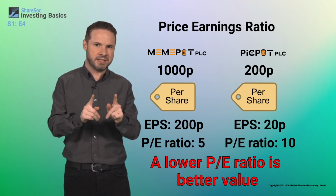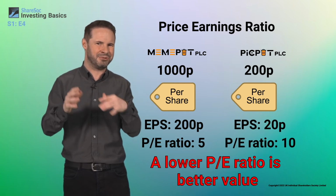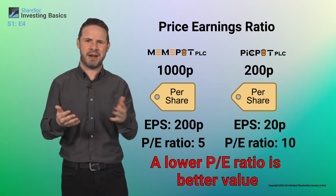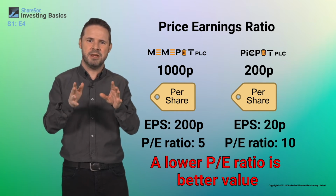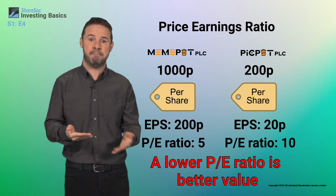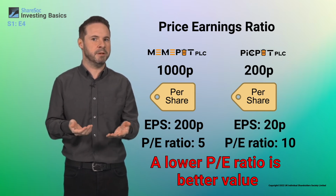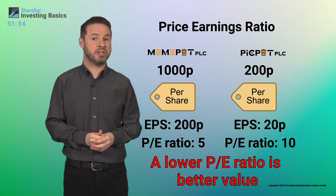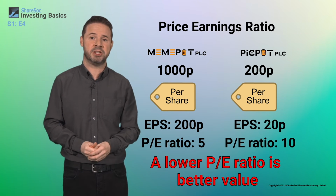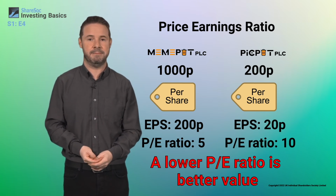Now, it's important to note that PE ratios aren't great when you're comparing two firms in different industry sectors, because these ratios vary wildly depending on the kind of industry. But for the tech industry, which includes Memepot and Pickpot, 5 and 10 are both pretty low numbers. Companies that are growing fast, as tech companies often are, usually have much higher price-earnings ratios. For example, Amazon typically has a PE ratio higher than 50.